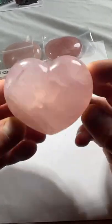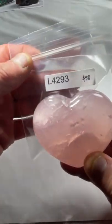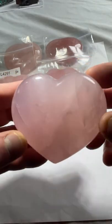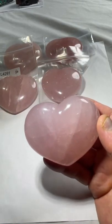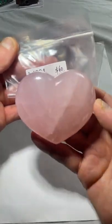That one there, $42.93. $50. Look at how clear that is. Oh my goodness. Rose quartz. Oh, it makes my heart wide open. It's so beautiful. Did you get African rose quartz? This is Madagascan. So yes, it's technically African rose quartz. I do not have any Mozambique rose quartz. That one there, $60.